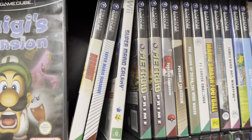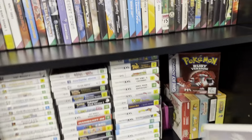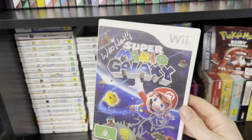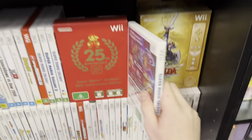Metroid, here's some bangers. What's Galaxy doing up here? Look at that sneaky little bugger. You don't belong there. Oh, that's my signed one. I did not set that up, I promise. That's my signed Super Mario Galaxy. Woohoo. Yeah, voice of Mario. Pretty cool. Let's chuck him just in there for now.